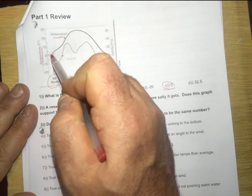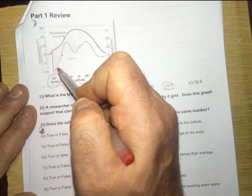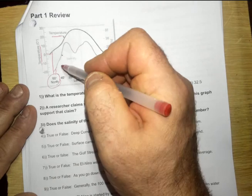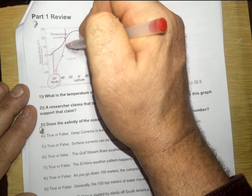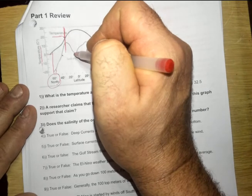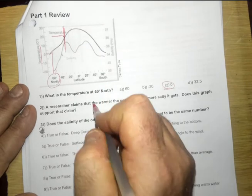Here we have cold temperature 0, and it gets warmer and warmer, and it also gets, let's see here, the saltiness is 32, 33, 34, 35, so the saltiness gets higher as well. However, it stops right about there. Here the temperature goes up, but the saltiness goes down. So no, we can't say that it is a clear relationship.